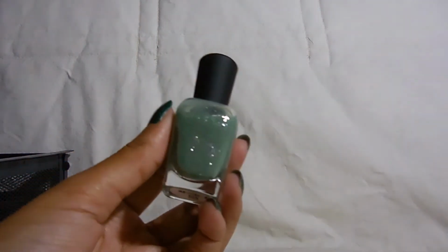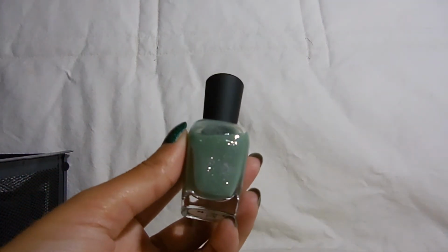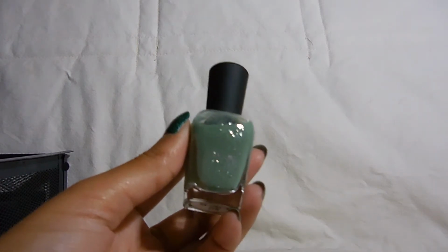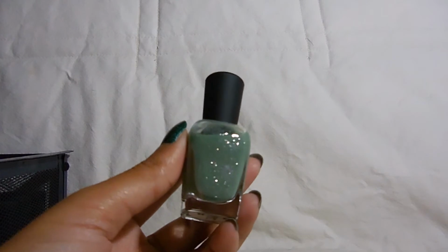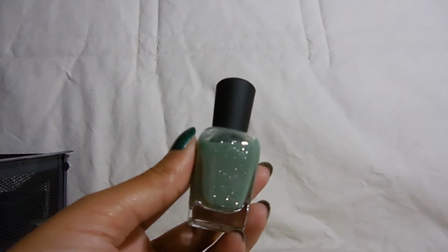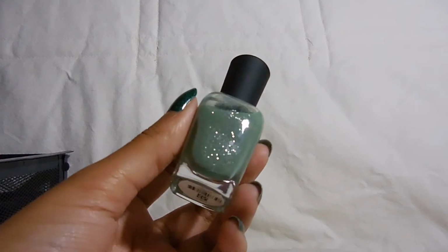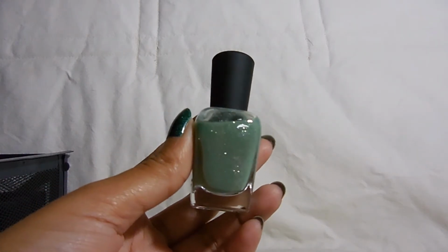The next one I have is Vespa, and this one is a really beautiful sage green, and this just looks so amazing on the nail. It's just the coolest shade of green. I just absolutely love it. This one was also a little bit on the sheer side, so I did have to do 3 coats, but I don't care because I just love this shade. It's so beautiful. So that's Vespa.